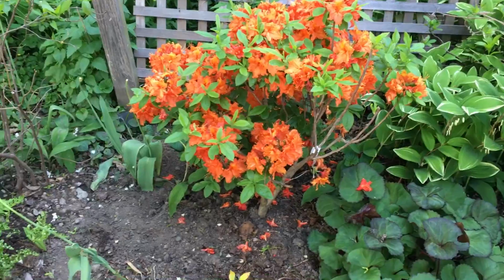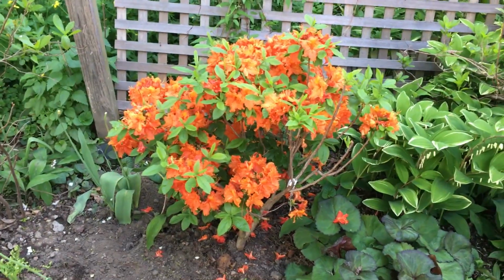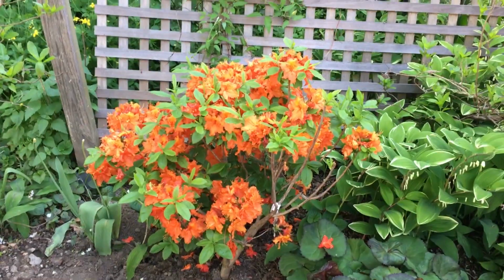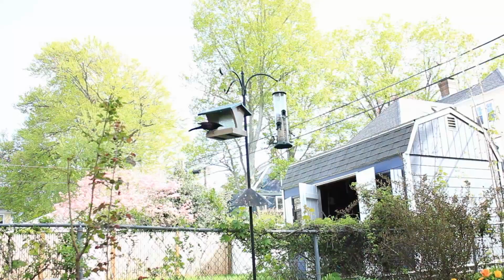And finally, we've got a new little azalea over here. I think it's an azalea. And it's bright orange, and it's pretty cool.